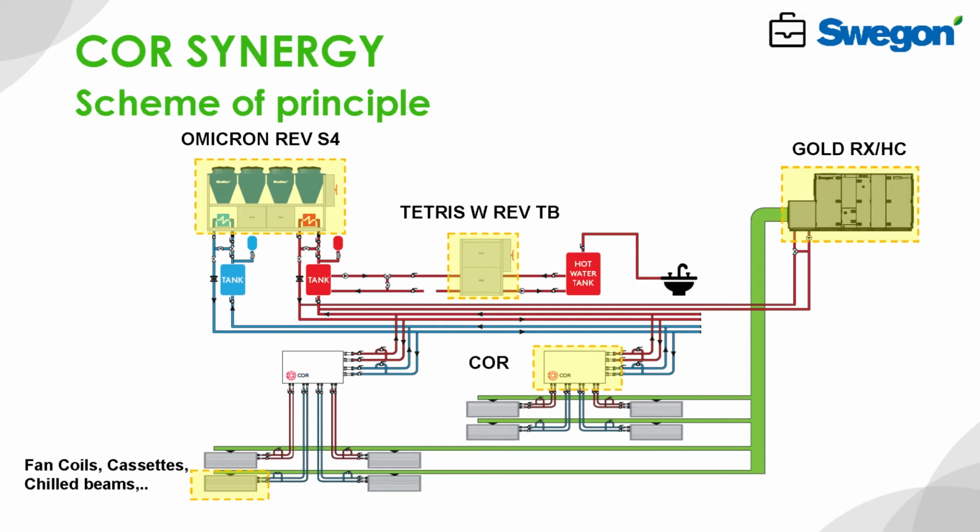Looking at the individual items that make up COR Synergy, they each have their own features and benefits, which we can now look at in a little more depth. Providing the hot and cold water simultaneously is the Omicron multifunction chiller via 4 pipes. This supplies the core with hot and cold water, which via 2 pipes supplies the terminal units, whether that be fan coil units or chilled beams. The cold RX and HC supplies tempered air to the fan coils or chilled beams. And finally the Tetris Rev TB, which boosts the hot water for domestic use.